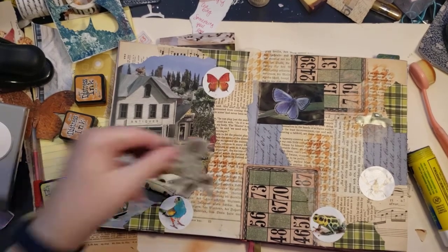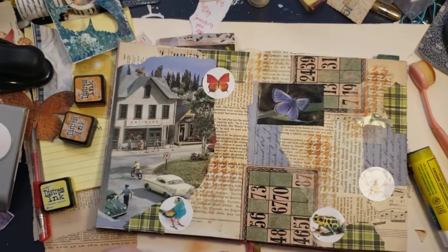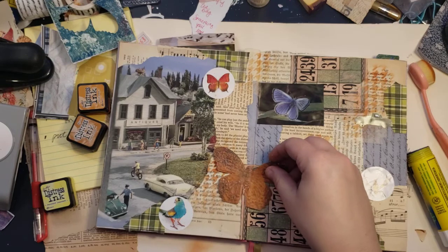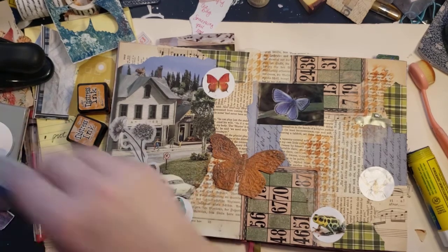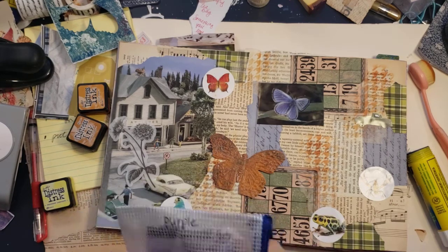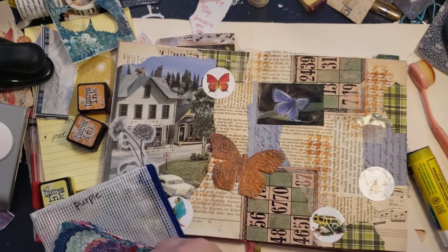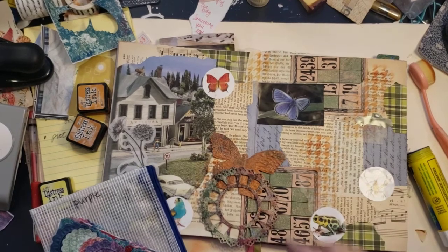Let's see. What do I feel like? I'll just find random things on the desk to stick on here. Sound like fun? If I had that other butterfly, then we'd have three butterflies. But the problem is, he doesn't have his bottoms. And do I definitely want to use that color? Hold on. I got more butterflies. I have that too, that I've been wanting to use somewhere.